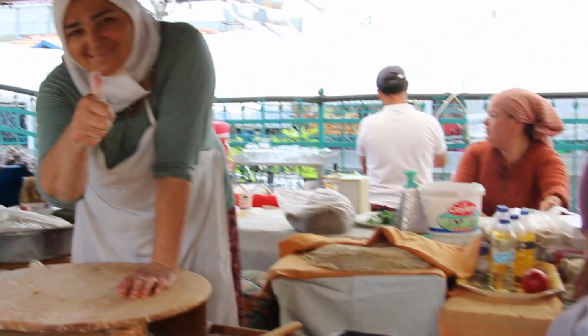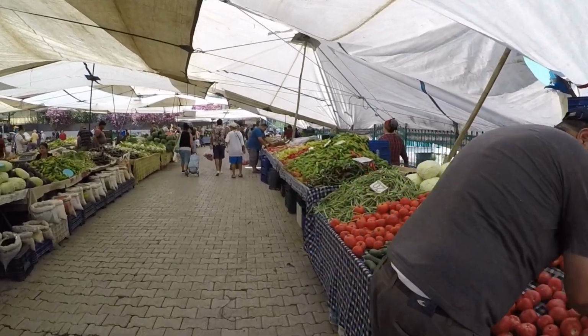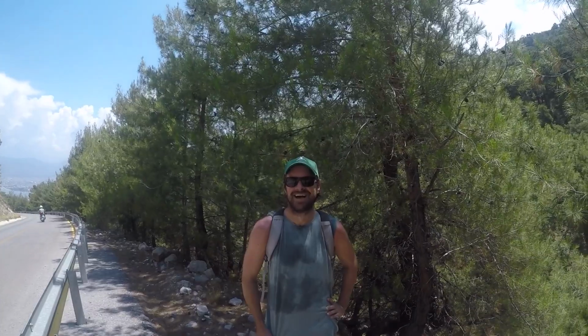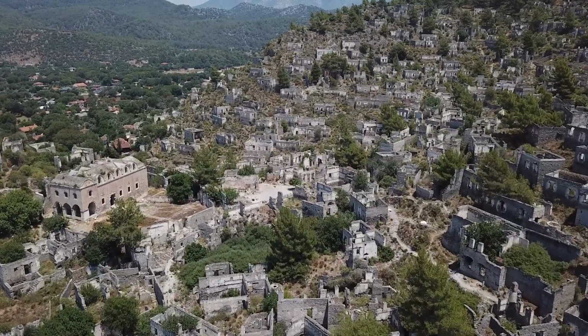We are treated to some Turkish pancakes while we wander through the ever-so-cheap Fethiye Markets, where we have an unlimited variety of fresh fruit and veg to choose from, before hiking to Kayakoy, the abandoned village which was once home to 13,000 people before a population exchange.